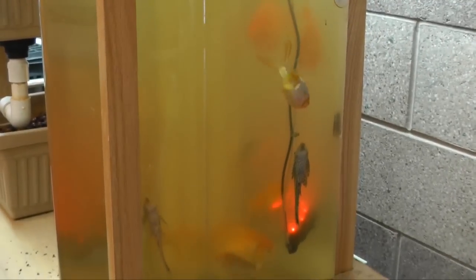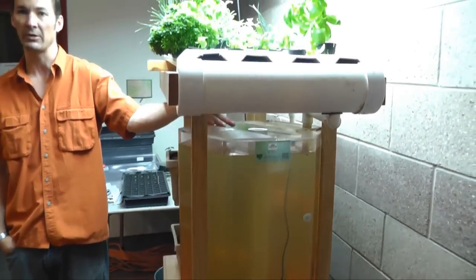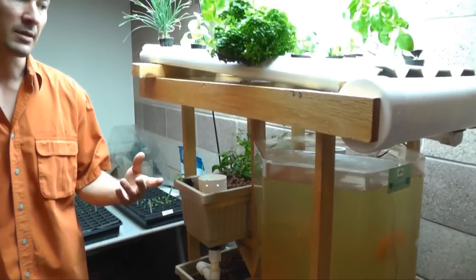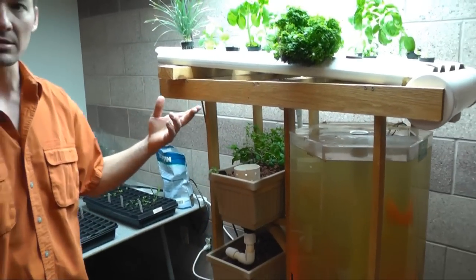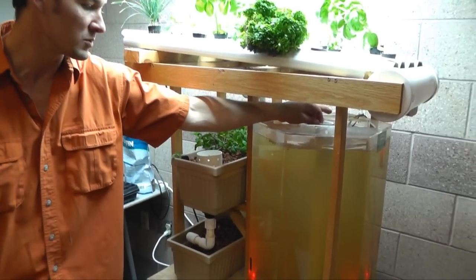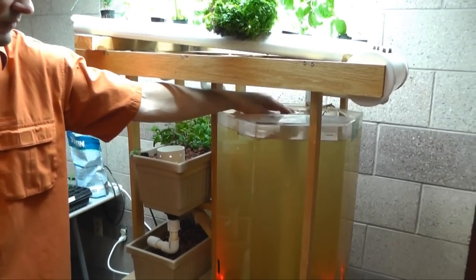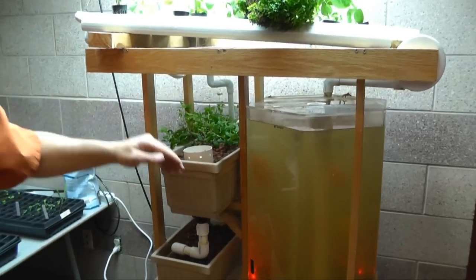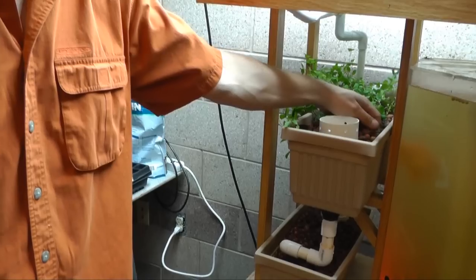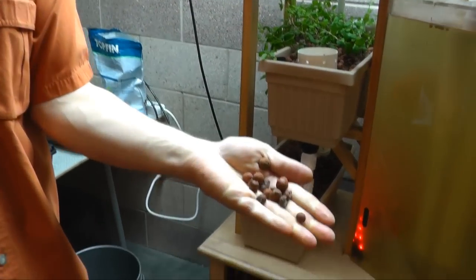But essentially we have goldfish, we have a couple of Plecostomus, and again, it functions very much like the other systems where we add our input of nutrients in the form of a pelletized feed. The fish then consume those pellets, metabolize those nutrients and excrete waste, and then that nutrient-rich water passes from the standpipe by gravity over to this first media bed.